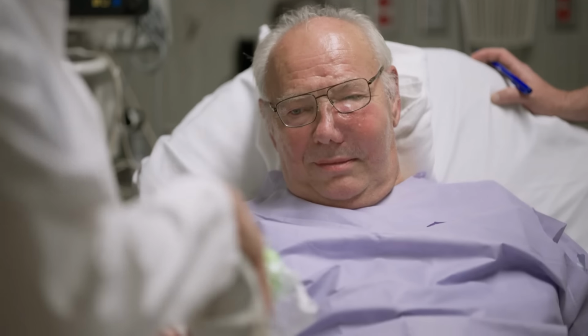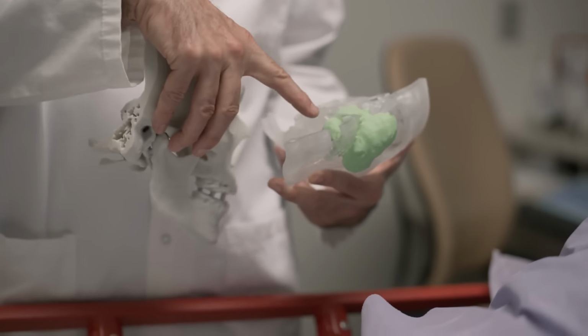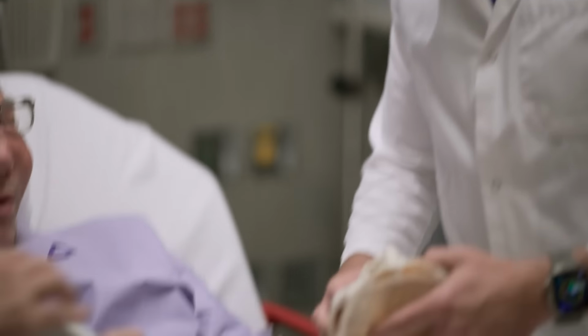Every model is a case, but it's not just a case. It's a patient with a family. What were their fears and their anxieties? A model really helps us understand exactly where the tumor is. It's like a tremendous three-dimensional roadmap. And this allows Dr. Price and I to make these really precise cuts. So this is how we're going to put that back together.